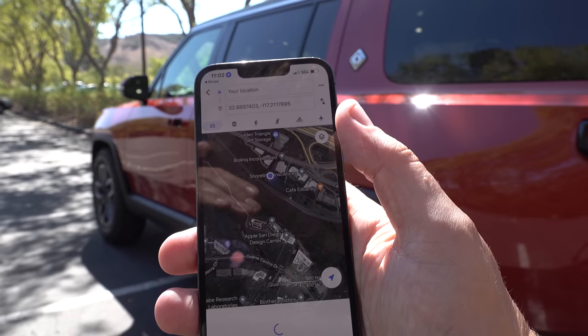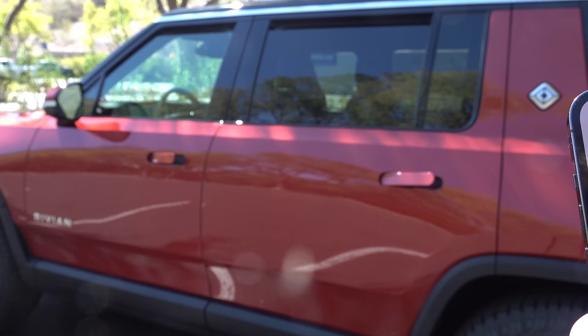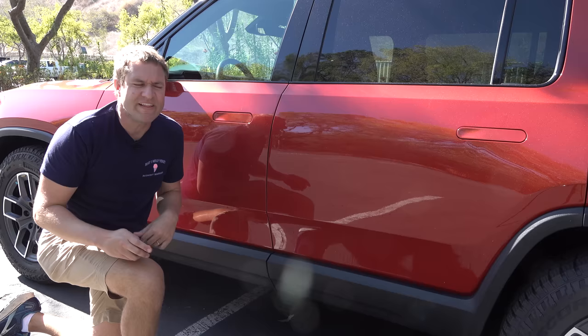You can also use the app to vent your windows. So on a hot day, you're sitting in your office, you're gonna drive home in like 20 minutes, you can open your windows on the app and get some air flowing through the car so it's not as hot on the inside, which I've never seen before. Pretty cool feature from an app. But anyway, let's talk about getting into the Rivian.